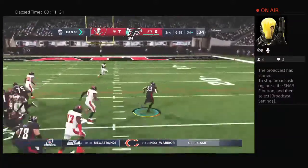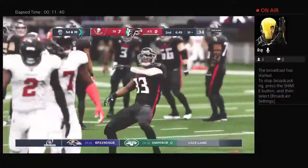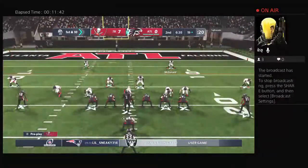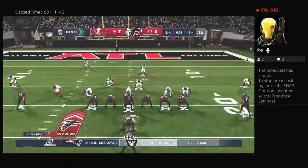From the shotgun now, here's an inside give. Not quite as good as the last, but still over 40 yards between the two. A first chance in the red zone for the Falcons now. 1st and 10 at the 19.